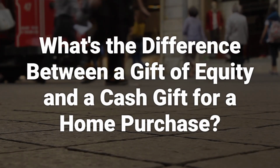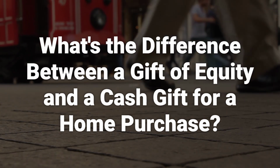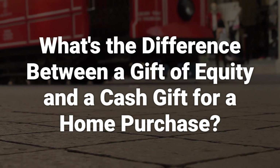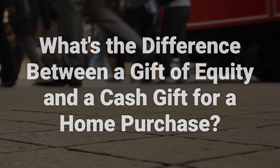A gift of equity involves transferring part of a home's value as a gift, while a cash gift is a direct transfer of money. Both can help a loved one purchase a home, but a gift of equity is specific to real estate transactions.